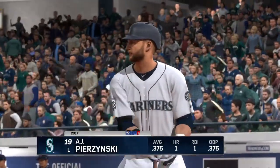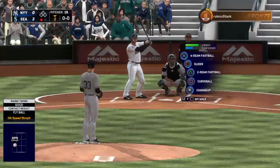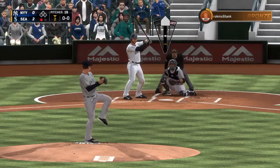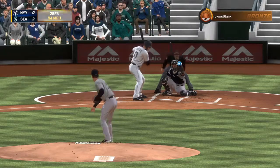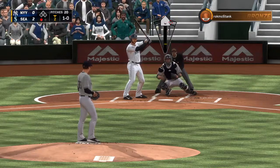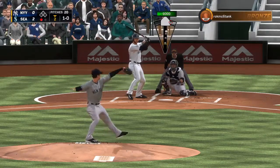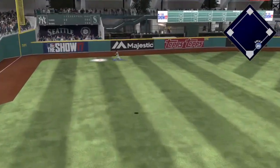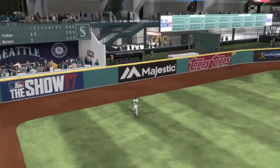So digging in now, A.J. Pierzynski. He'll get to take his first cuts here. First pitch of the at-bat on its way. Outside with the fastball. That's 1-0. Pierzynski waits, the 1-0. That's lifted the other way out to left. Cespedes is there. 2 down.